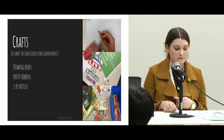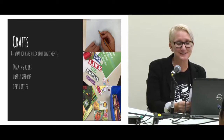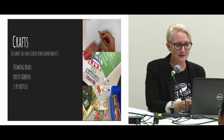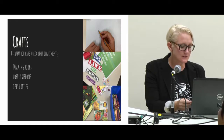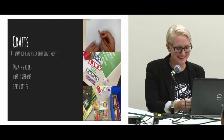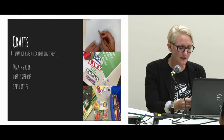We have been able to do some really fun crafts for next to nothing because most, if not all, of our materials come from our really great youth department. We spend a lot of time with the idea of I Spy or sensory bottles, and I'll talk about that a little bit more. But for that, we just used empty water bottles. We took some different objects from our youth department, a handful of buttons, some feathers, beads, pom-poms, confetti.